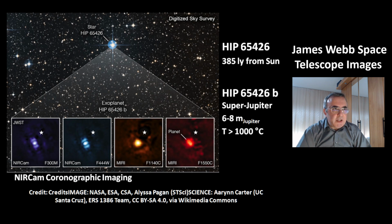This is a picture from the system HIP 65426, which is 385 light years away from the Sun. The system has a super Jupiter with a mass of 6 to 8 Jupiter masses. Its surface temperature is above 1000 degrees Celsius. The James Webb Space Telescope has a near-infrared camera with a coronagraph. That's a device that can suppress the light of the star, and that makes the planet visible. And that's a great success, being able to capture the light from this planet.